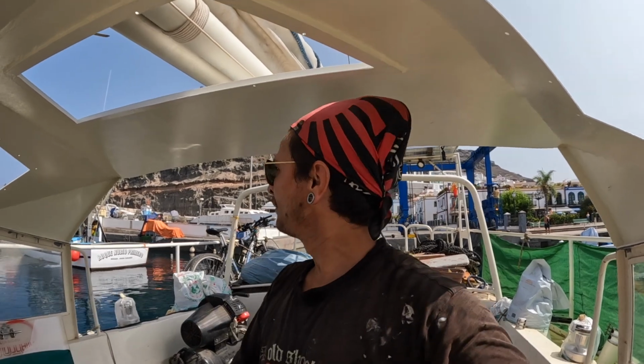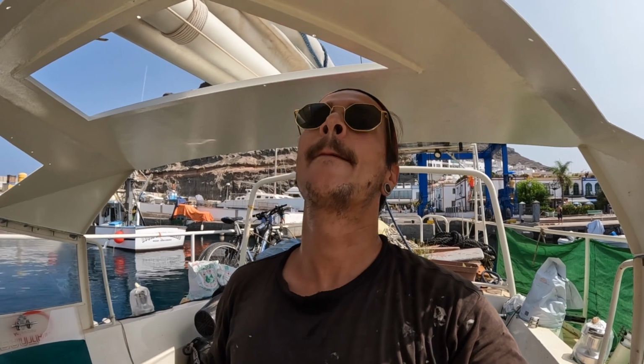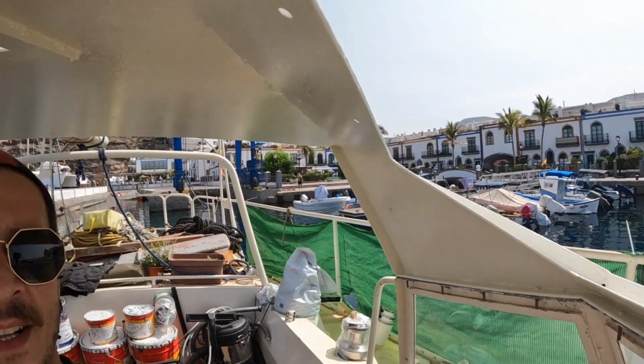But we're actually in the water, we're dry, the through hulls are watertight, and we're moving. We don't have the engine, so we're getting towed by the dinghy. And there's no wind, so I think it's working. I have to be at the steering wheel, but have a look around.